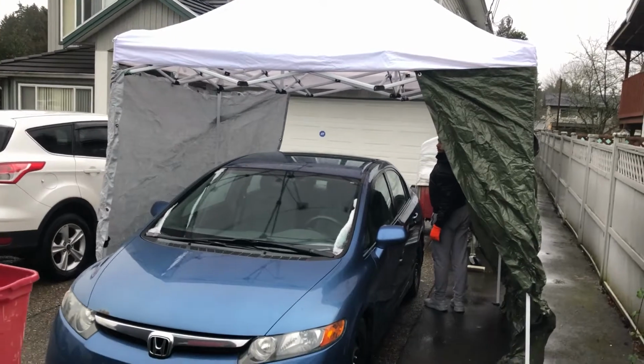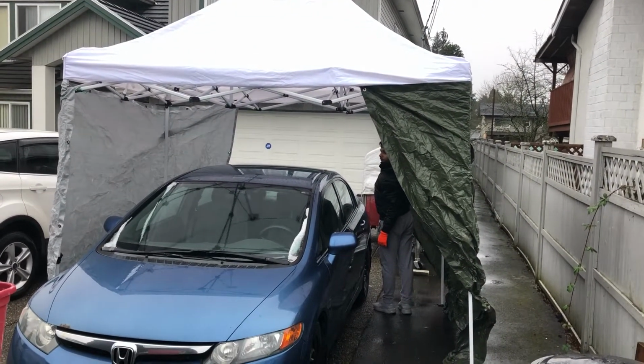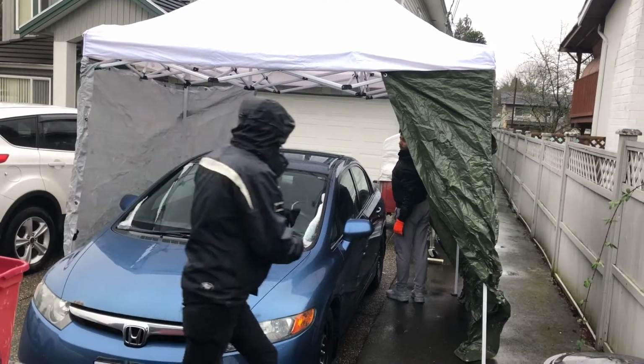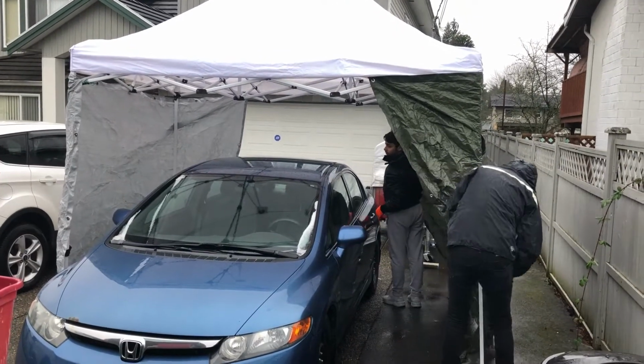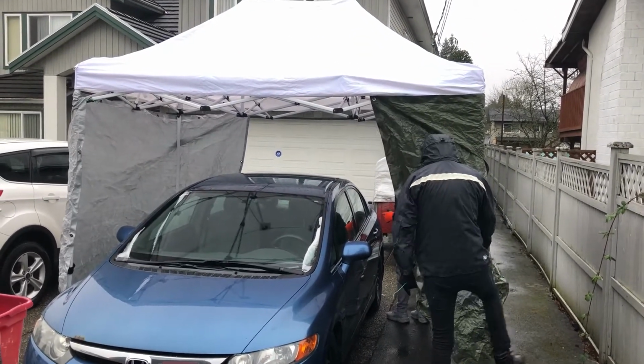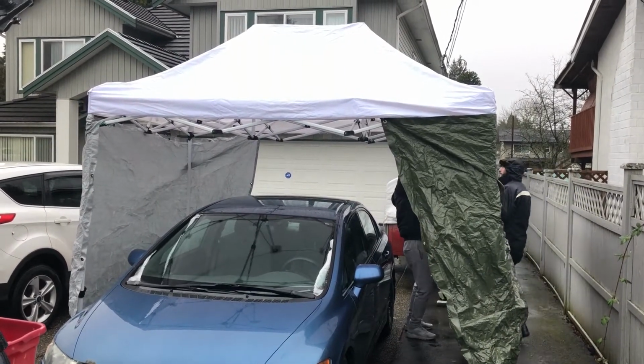But I just wanted to give you an idea that it really doesn't matter. People ask us questions: Hey, it's raining. Can you guys do my car in my driveway? And this is an example of how we actually go about doing stuff. We'll take videos throughout the detailing of this car and show you before and after videos as well.